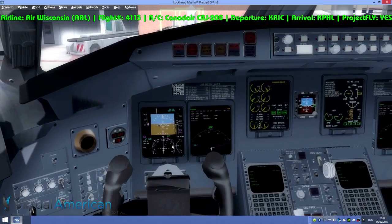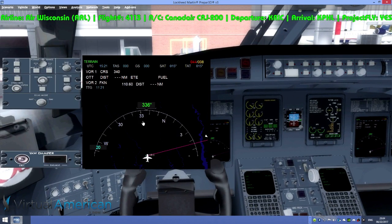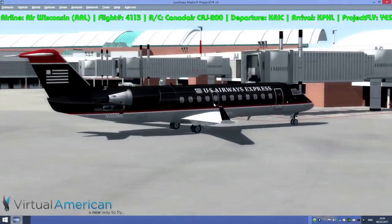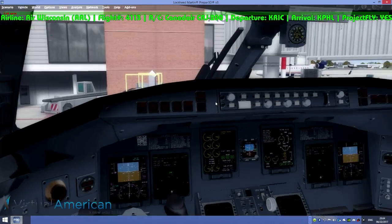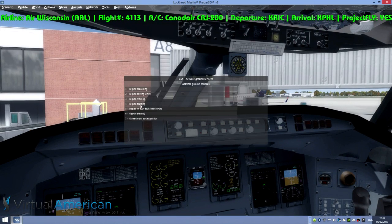They might have added the FMC panel. I'm not entirely sure about that. But I hope they fixed the don't sink, because that was pretty annoying. So, I'm guessing that's what they fixed. So, we're about to find out, with the whole gauges thing. So we're going to go ahead and request boarding.